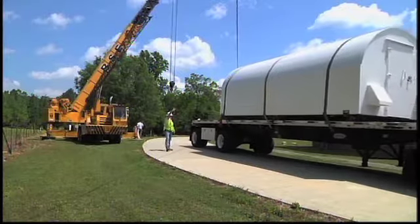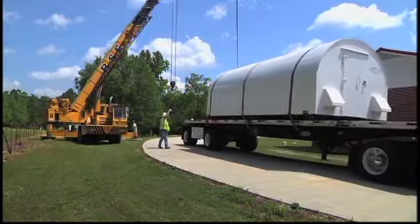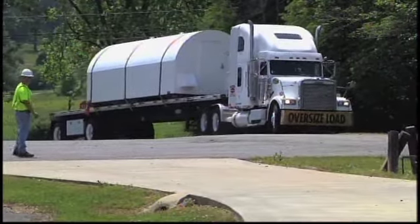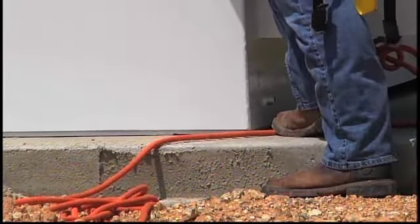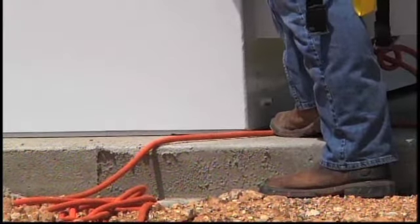The other two shelters that were delivered today will be installed in the Coates Bend community at the Coates Bend Volunteer Fire Department and the Macedonia Baptist Church. Although the shelters were delivered and set into place today, they will not be ready to use until the anchoring and installation process is completed, which is expected to be by the end of the week.